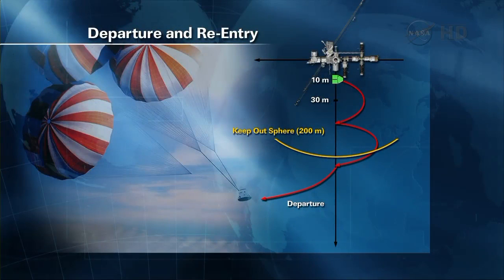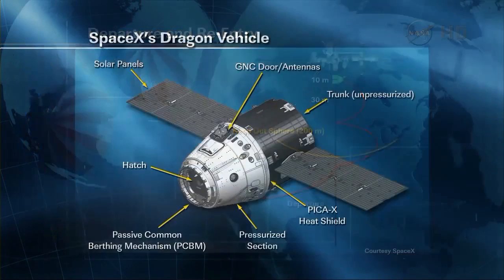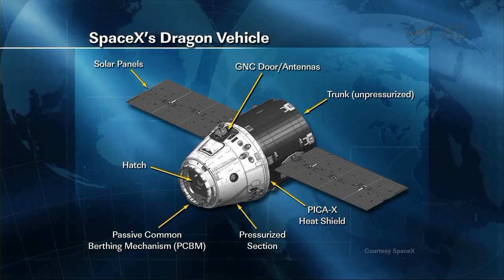It'll have a reduction of its apogee, which is the highest point of its orbit, at 9:22. And then the deorbit burn several hours later, at 1:28 p.m. Central Time. The trunk of the Dragon spacecraft will be separated at 1:41 p.m. Central Time. Entry interface at 1:43. The drogue chutes will be deployed from Dragon at 2:11, and the main chute just a minute later at 2:12, with splashdown at 2:20.